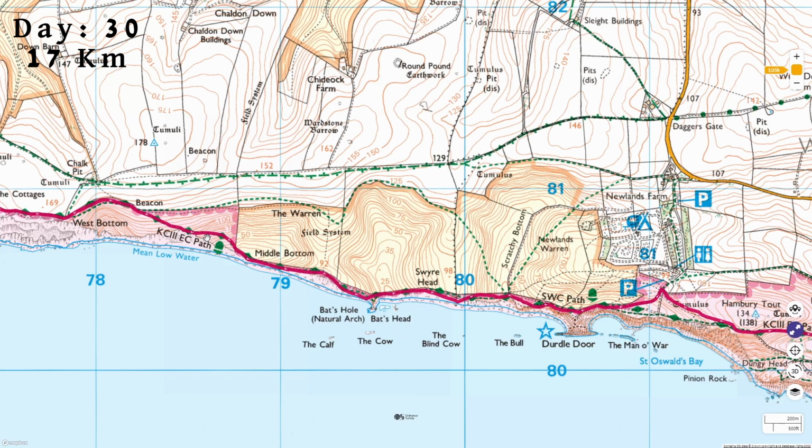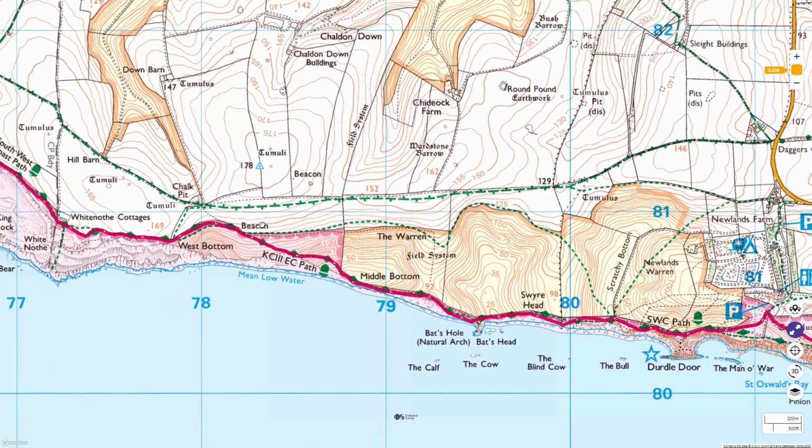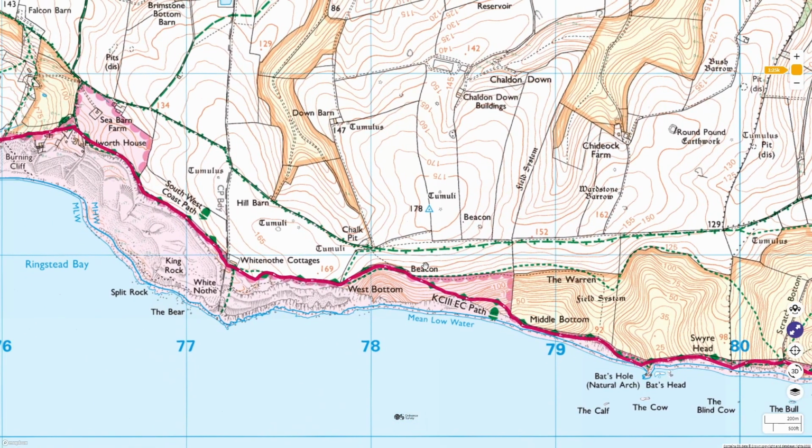As I was finishing packing up, the person who'd been camping at the bottom of the valley came by. She'd walked the entirety of the coast path from Minehead and was on her way to finish. She had some pretty rough weather at points. We had a little chat, wished each other luck and then she set off.